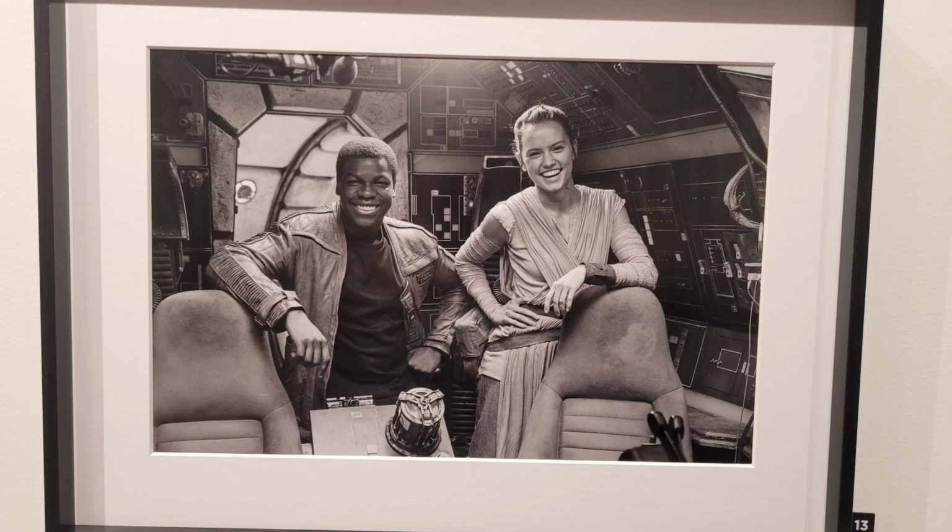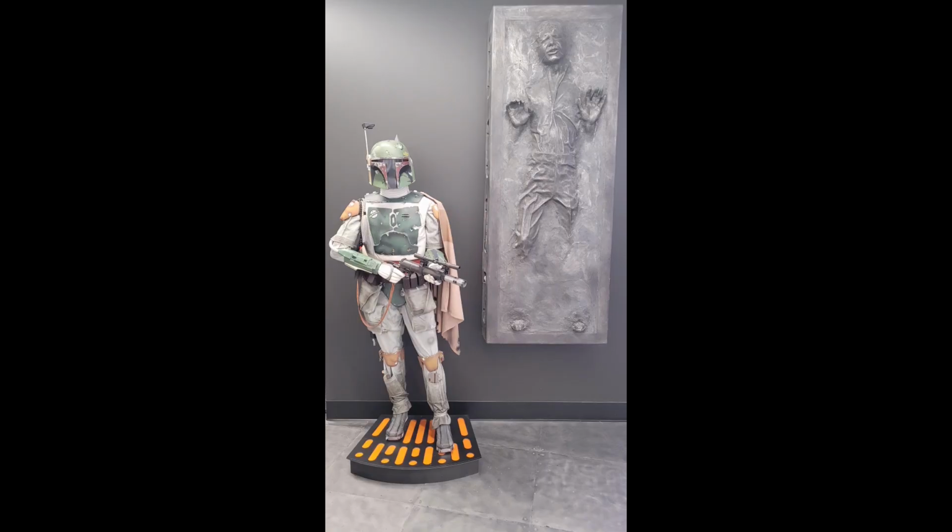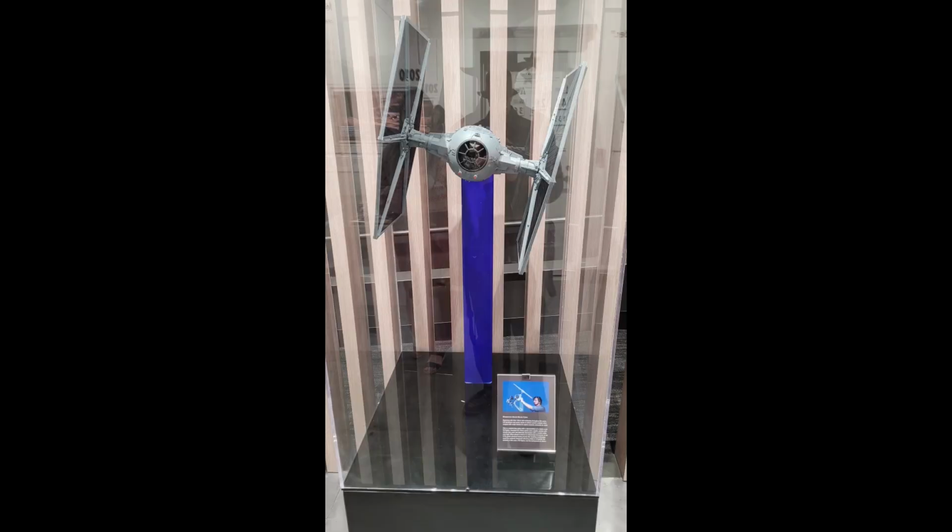What is that? John Boyega and Daisy Ridley on set. That was the boulder from Raiders of the Lost Ark. I think that's Steven Spielberg in front of the boulder there. I'm pretty sure it is. That was a life-size Boba Fett. Yep, with Han in Carbonite. That was pretty awesome. It's a model of the TIE Fighter.